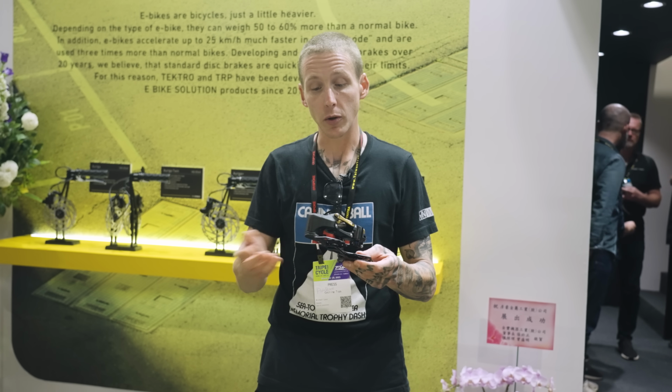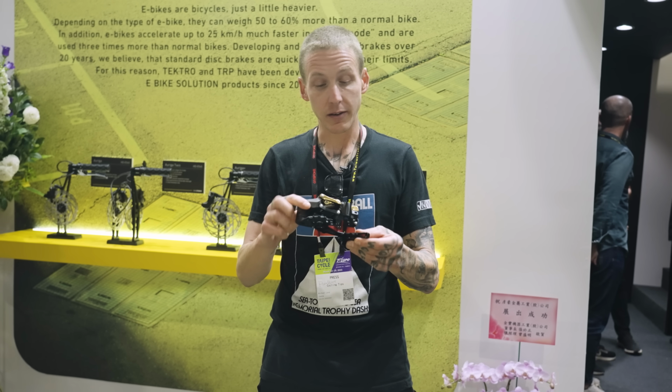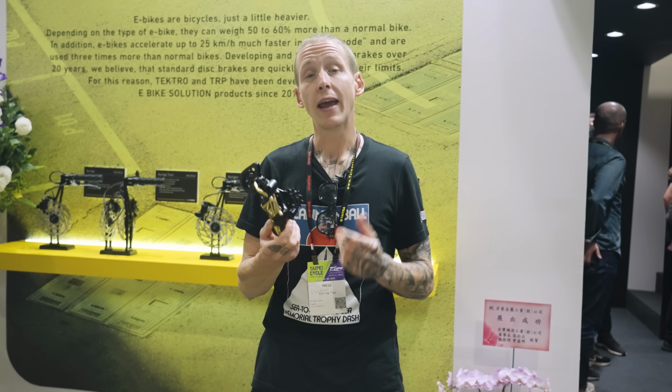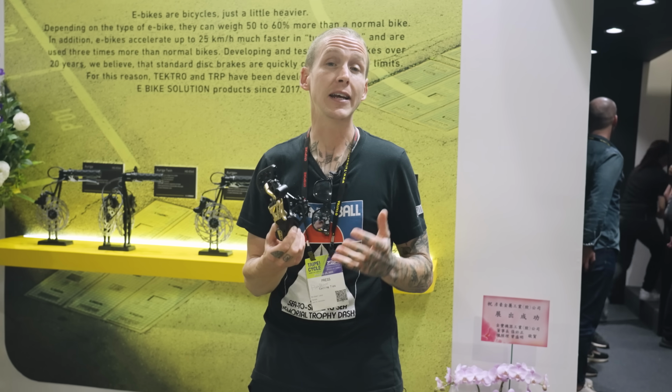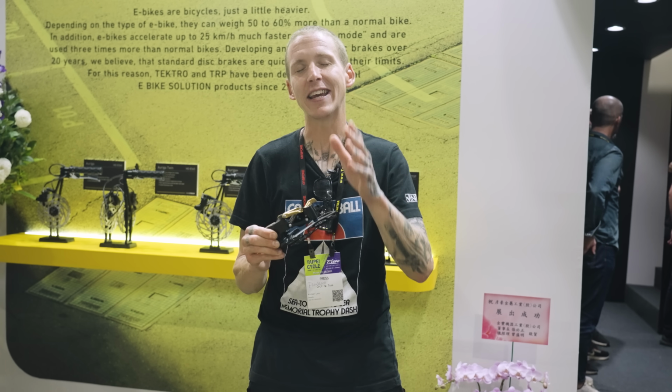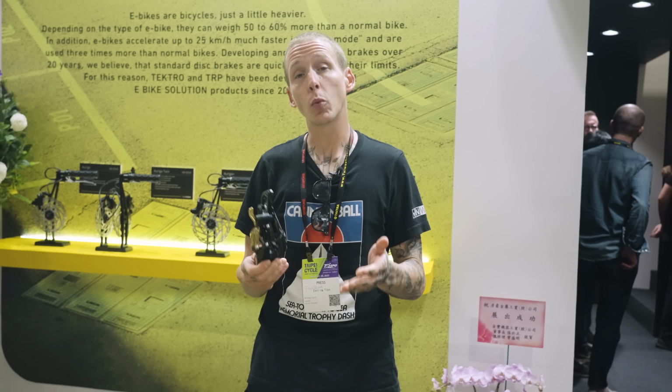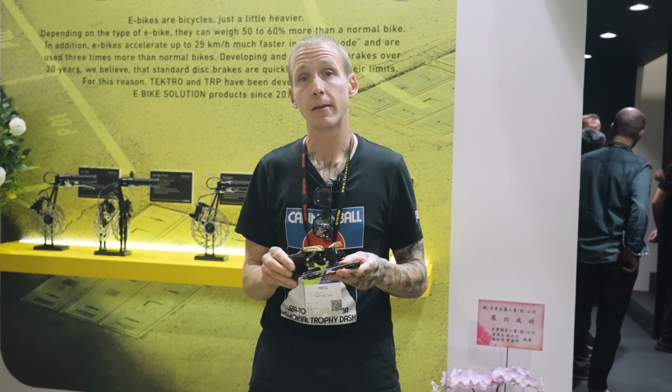Other details include a carbon fiber cage, and I mean, just look at it, it's gold. Now there's also a silver option and a downhill version. That's the Evo 7 version. It's too much going on in my head up here. That comes with a 7-speed cassette.